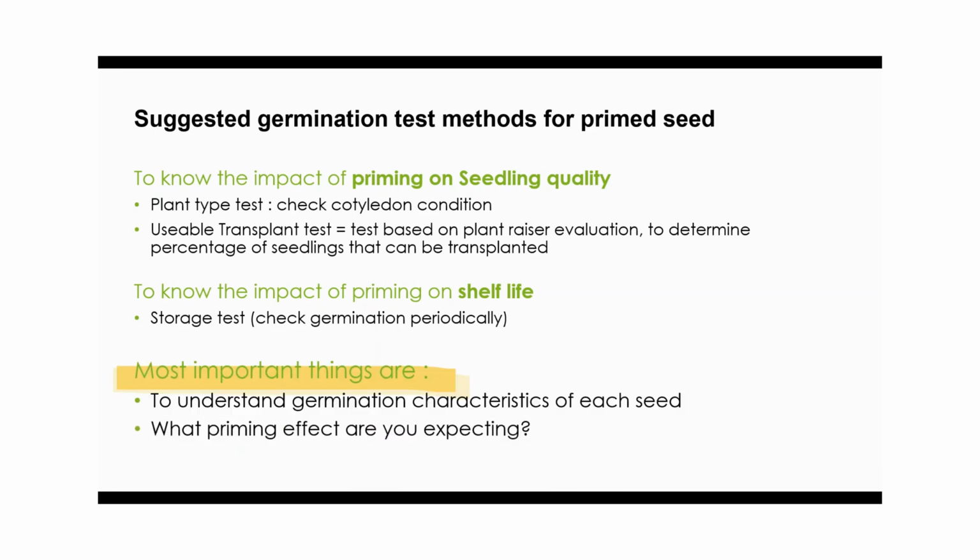Most important things for designing the optimal germination test method to evaluate the primed seed performance and its value are to understand germination character of each seed and to understand what priming effect you are expecting.